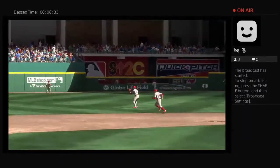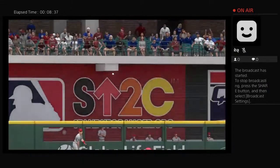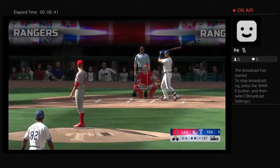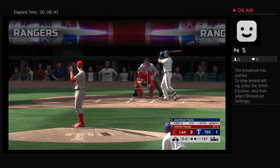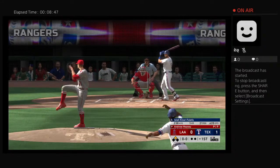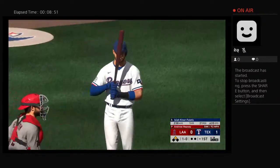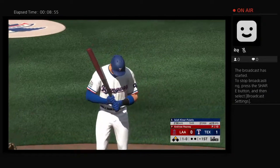So now up steps Isaiah Kiner-Falefa, as he'll take a look at a pitch too low. It's ball one. Slow little grounder left side. Knee high. He barehands it. How about that?